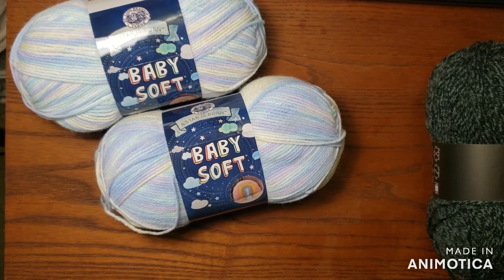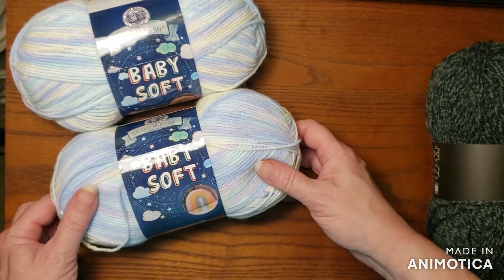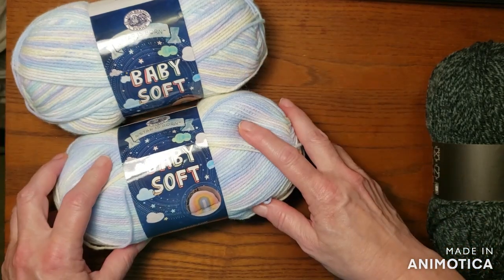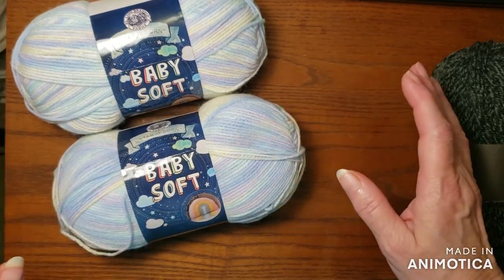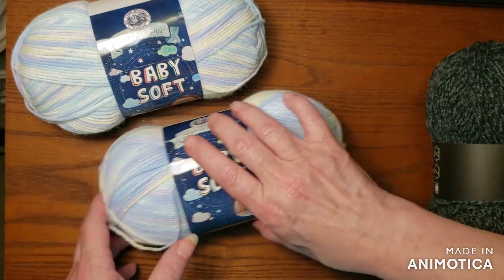All right. So yeah, I had to have this color. Just gorgeous. I always buy these really pretty ones like this, and then I don't get around to using them. But I will put that aside for a second here.